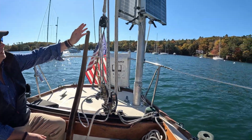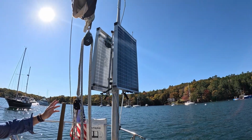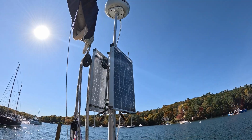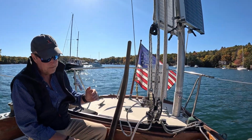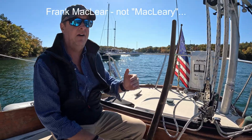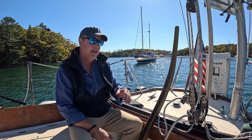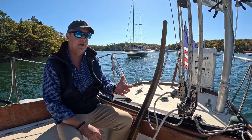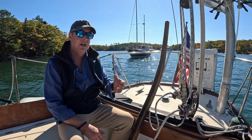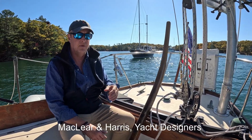But nice big tower here for your solar panels, which rotates, so you can rotate it with the sun, and you've got radar. The story behind these Allied boats is that a naval architect firm, MacLear and Harris, designed this, loosely based on a famous boat called Finisterre, a Sparkman Stephens design that won the Newport Bermuda race three times in a row in the 50s and 60s, which was unheard of. MacLear left Sparkman Stephens to start his own design firm, and he brought some of those design elements into this boat for Allied.